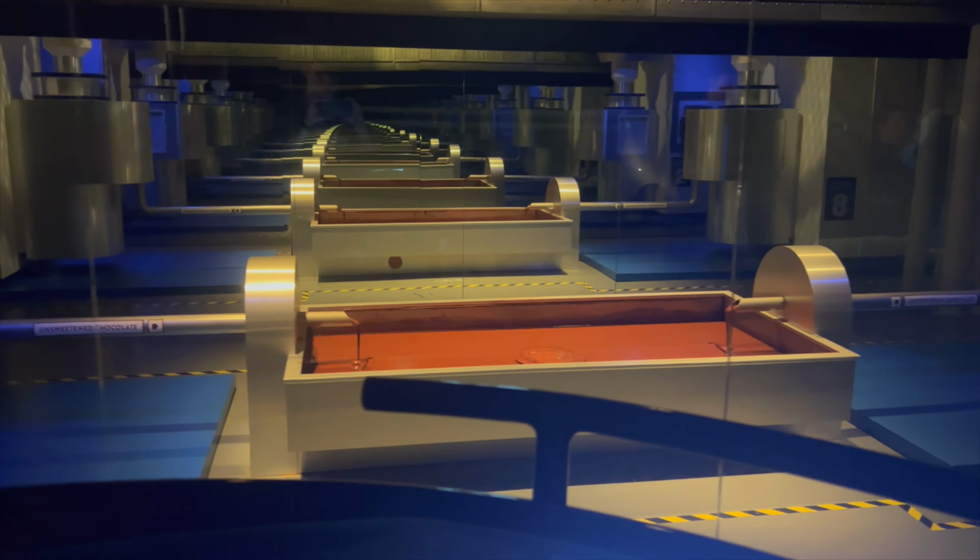Just by adding milk. The conching process mixes and heats the chocolate, developing the rich flavor and color. Heavy rollers smooth out the refined crumb until it reaches the silky liquid texture.